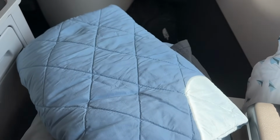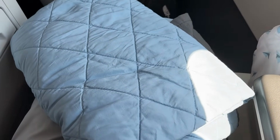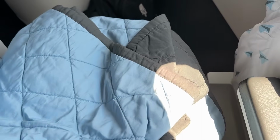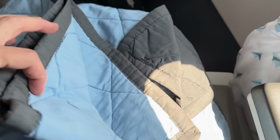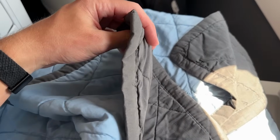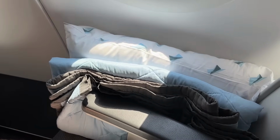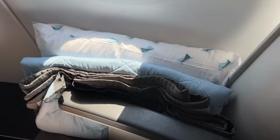Also included was this blanket. I found the blanket to not exactly be the most substantial. It was fairly thin. However, considering you have your own control with the overhead air vents as far as how hot or cold you are, it was plenty to keep yourself comfortable if you wanted some sleep. All this was fairly easily stored next to the armrest on my right side.